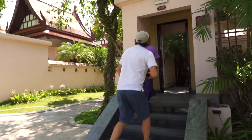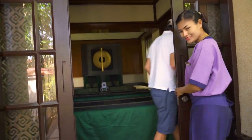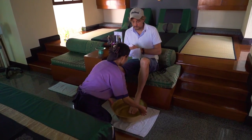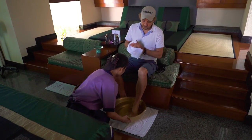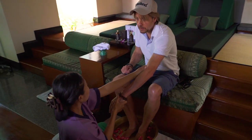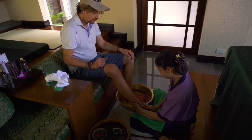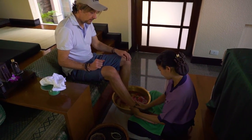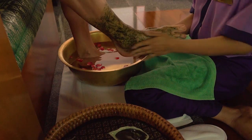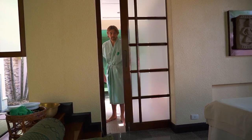Now for a change of pace. First, a foot bath with rose petals, of course. And then a rub of honey and tea. Now that's a first for me. I must admit, I did feel a little awkward.